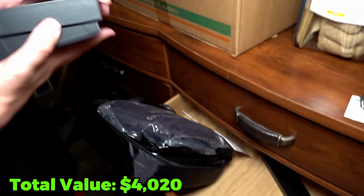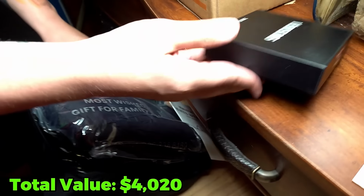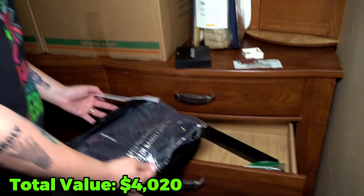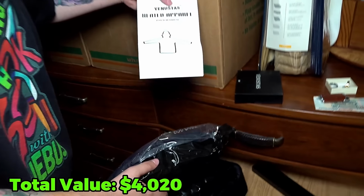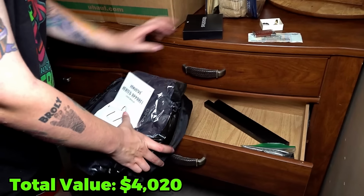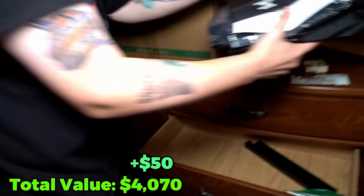A charger probably for it. Okay. I never heard of this brand, but it looks like it's going to be expensive. Yeah, it's like a heated coat. Well, look at the little manual, heated apparel. I bet you that's going to be expensive. I never heard of that brand, so I'm just going to set it up here with the other stuff.